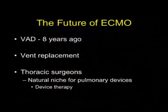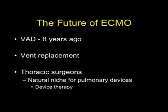So where are we going? You know, this is kind of like VADs were maybe 8 years ago, maybe less. Will it completely replace the ventilator? No, and I don't think there's a need to do so, but in hypercapnic failure, this is probably going to be the way to go.